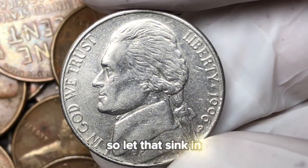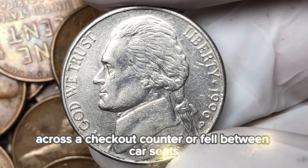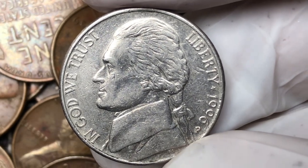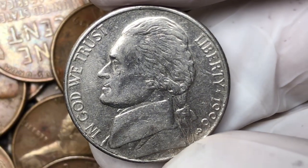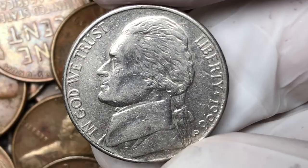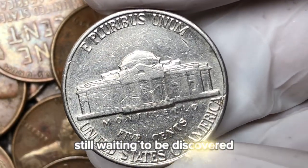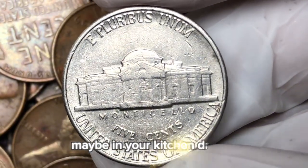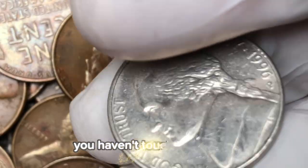So let that sink in. A coin that once rolled across a checkout counter or fell between car seats ended up selling for over $100,000. That's not a fantasy. That's the world of rare coins. And the best part is, that opportunity isn't over. These coins are still out there. Still waiting to be discovered. Maybe in your wallet. Maybe in your kitchen drawer. Maybe in an old container of spare change you haven't touched in years.